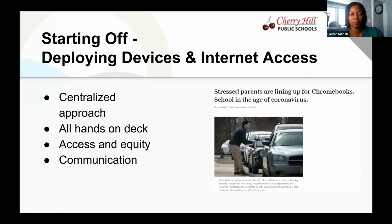And we took a centralized approach to it. It was our administrator team, our technology team, our buildings and grounds team. There were so many folks that were involved, and over the course of 2 days and a few hours each day, we did drive up curbside deployments of technology devices, and we were able to distribute over 2,000 devices to our community and to our families.